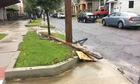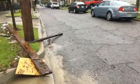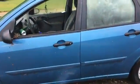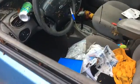There's a good amount of major pieces of construction material in, so you can see into this car, just really flooded out.